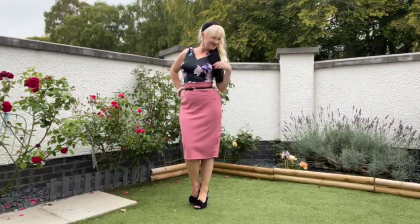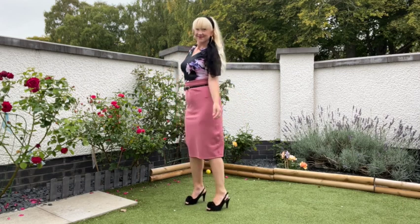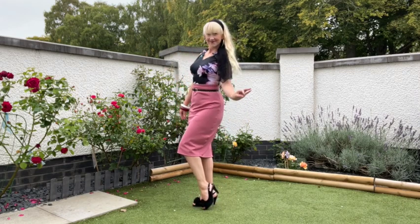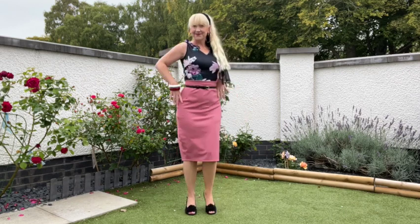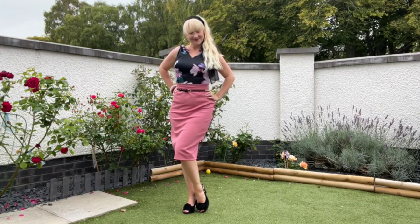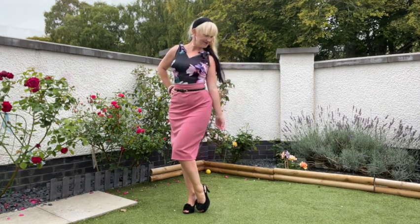Change up your belt and earrings and add your favourite heels and a hair scarf, and look, you're date night ready. Changing your lip colour is also a super quick and easy way to update the same outfit to take it from beach to bar.